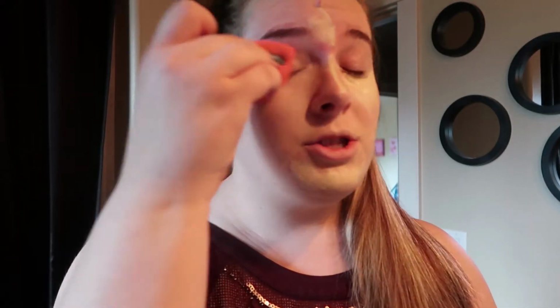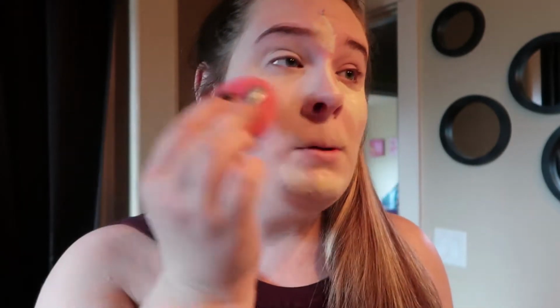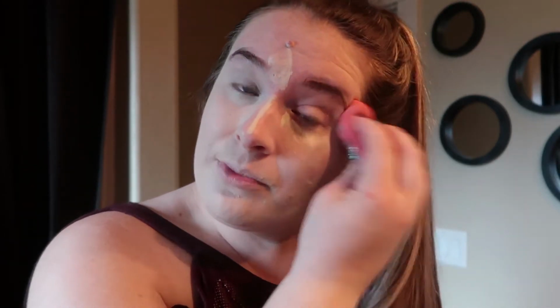And I also just pat the excess on top of my eyelids because that's going to work as an eyelid base for our eyeshadow. Usually I don't even bother with eyeshadow primers because the concealer works as an eyeshadow primer instead, and it works just as good in my opinion. So I'm just going to blend all of this out.